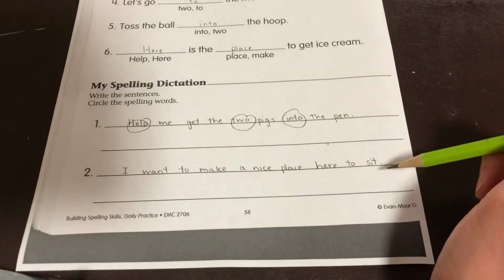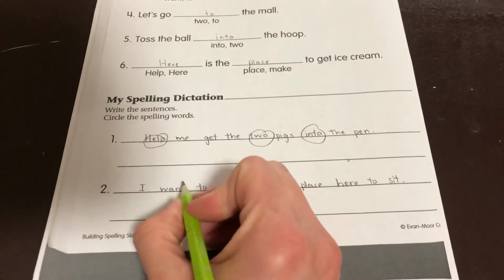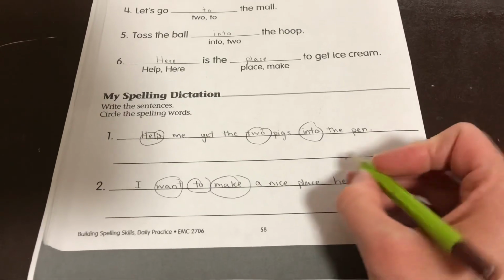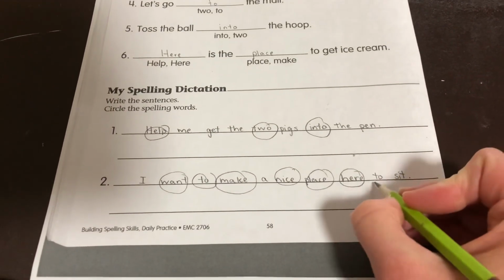Number 2. I want to make a nice place here to sit. I needs to be capitalized. We need a period at the end of the sentence. Our spelling words are want, to, and make. And nice, place, here, and to.